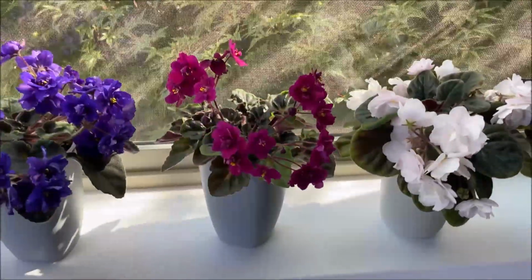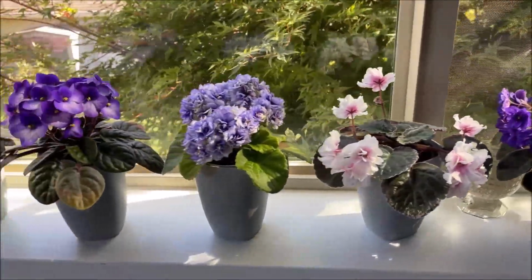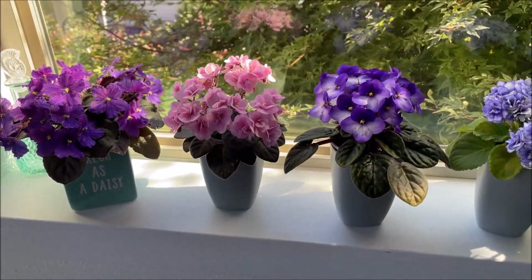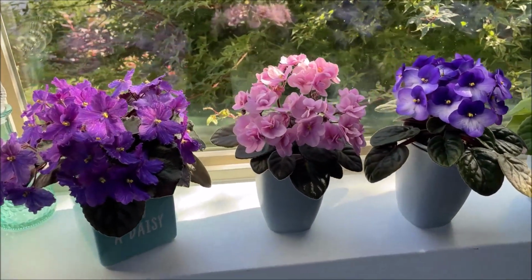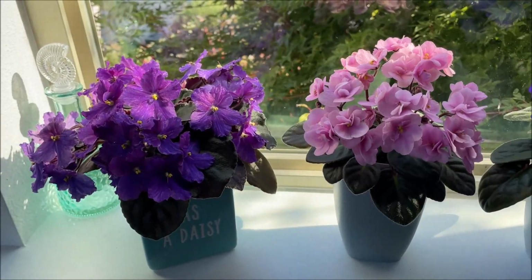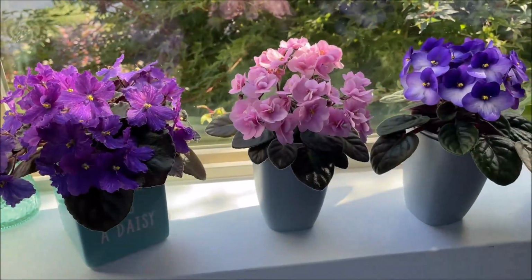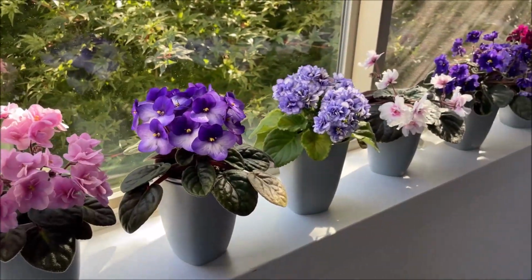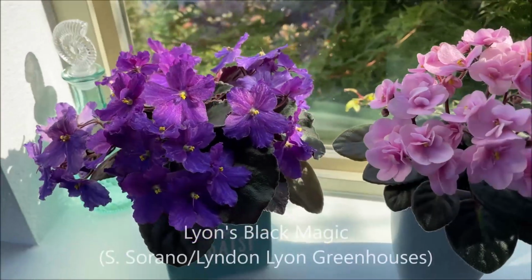Welcome everyone. We are now in the month of October and the year is 2022. And in this episode, I will show you some of the African violet standards that are in full bloom right now. And you've seen some of them previously. So they just keep on blooming and blooming even more profusely than in previous videos. And then in the next episode, I'll show some more standards and also some miniatures and semi-miniatures and possibly a few streptocarpuses. So let's get started here with Lyon's Black Magic.